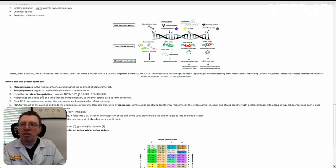This happens with very good fidelity. The overall rate of transcription error is one out of 10,000 to 1 out of a million. That's huge. In other words, it's very, very accurate. Nucleotides are added one at a time, a complementary DNA strand to form the mRNA. So these nucleotides are attached to a segment of RNA, and they fit into the polymerase and get attached.